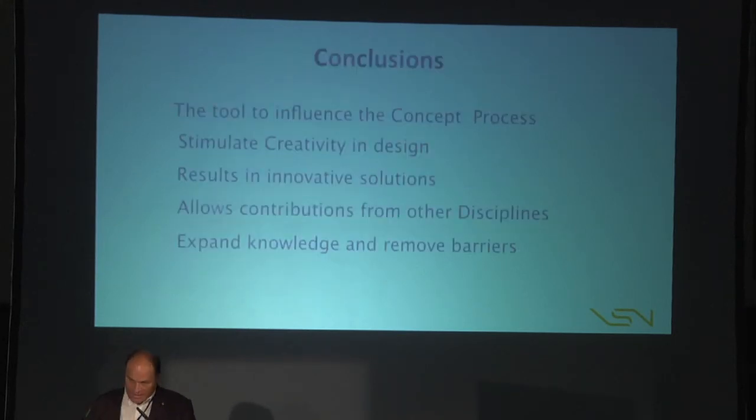So this is a short list of what I consider important as a conclusive statement. It's a tool, definitely, to influence the concept process and stimulate creativity. So it's a very, very high effort to try to be innovative, and I think nature is helping in that way, contributing to all the disciplines. It is truly reality, and nature actually represents and expands the knowledge beyond barriers.